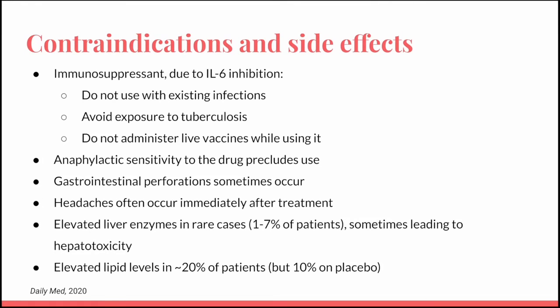Some contraindications and side effects of this drug. Because tocilizumab prevents IL-6 from binding to the IL-6R receptor and therefore inhibits the immune response, you can consider this drug an immunosuppressant, and it's dangerous. You should not use it with existing infections. You should avoid exposure to tuberculosis, and you should not administer live vaccines while using this drug as a result of that. We also have that anaphylactic sensitivity to the drug precludes its use.